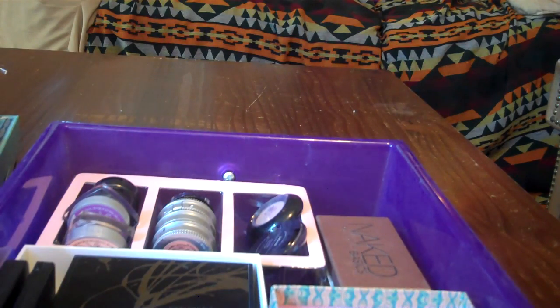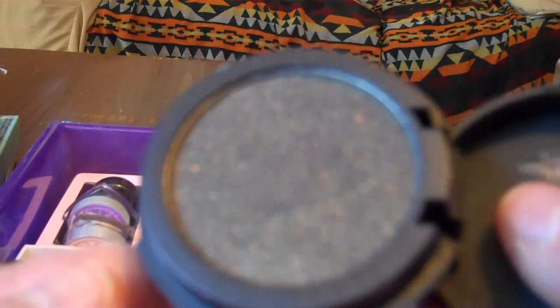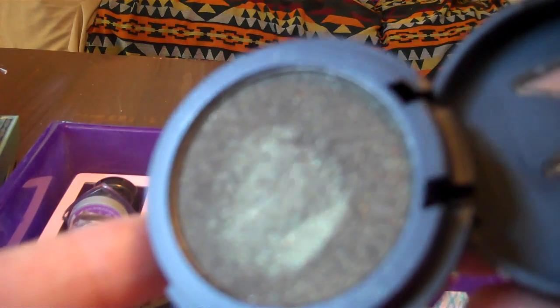And then this is an individual shadow that I got from Makeup Store, which is an international beauty brand. It's similar to Makeup Forever or MAC, where they are pro driven. This is called Jubilee. I have not used this very much, but this is the only thing I have from them, so I want to hold on to this. This is one of their micro shadows.